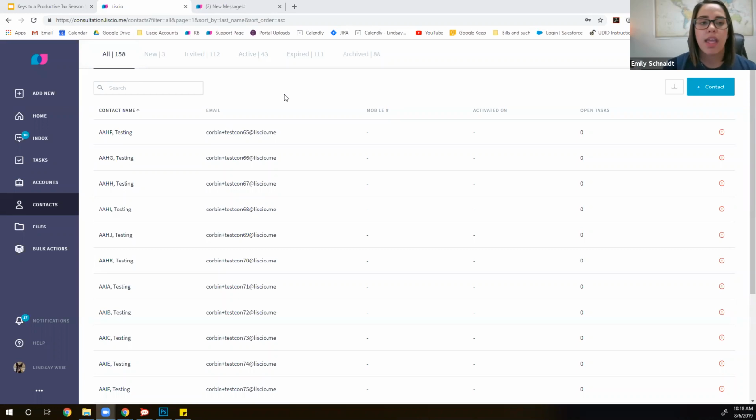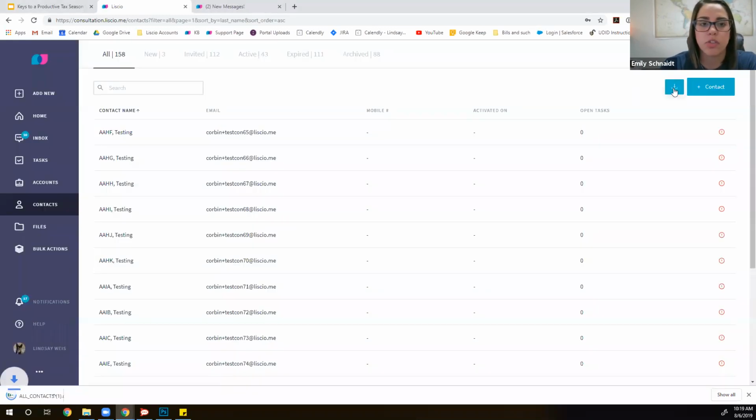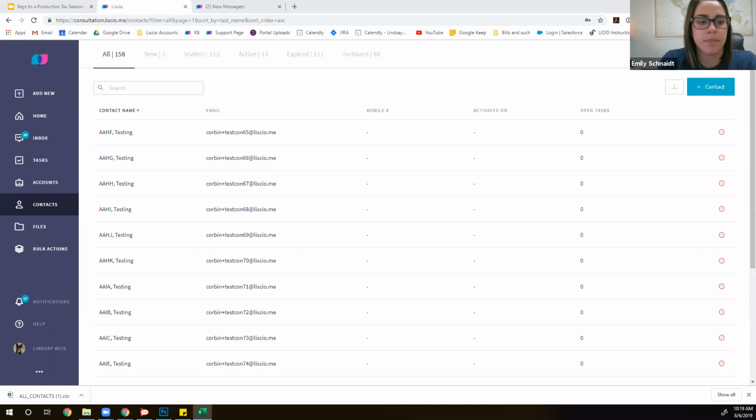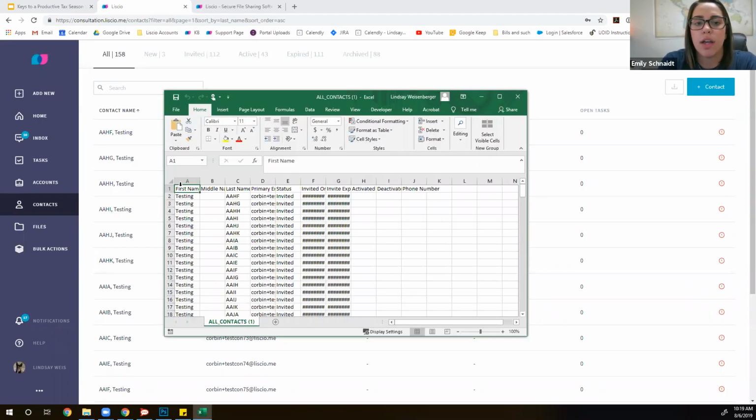entered in. And then, okay, great, she's back on the page. So we're back on our contacts page. And all you simply have to do on the right-hand side is click the download icon. Now, once you do this, it's going to go into that Excel sheet we saw a screenshot of. And she'll open that here in just a moment. And then you'll have a good idea of whose number you need to gather.